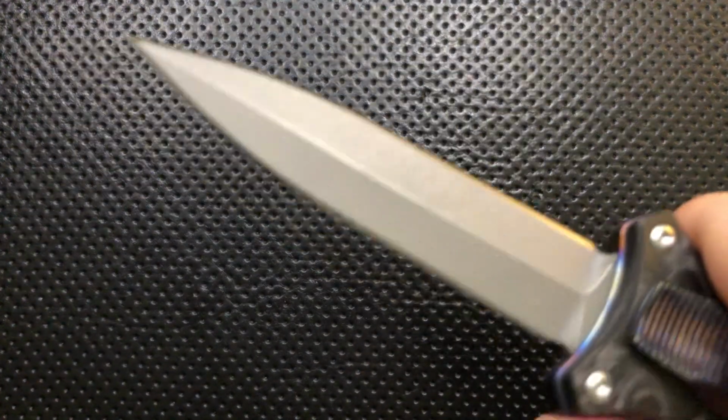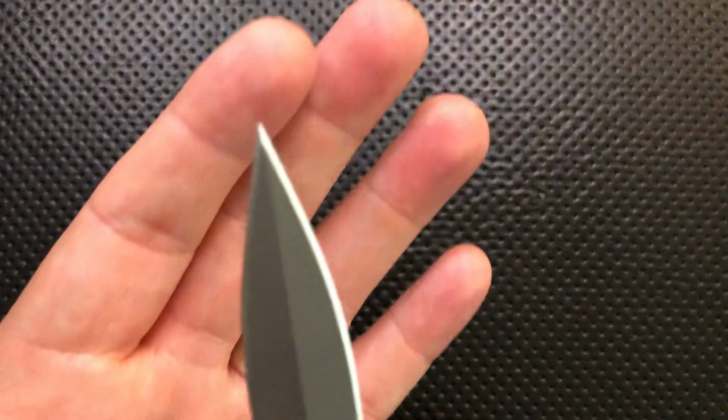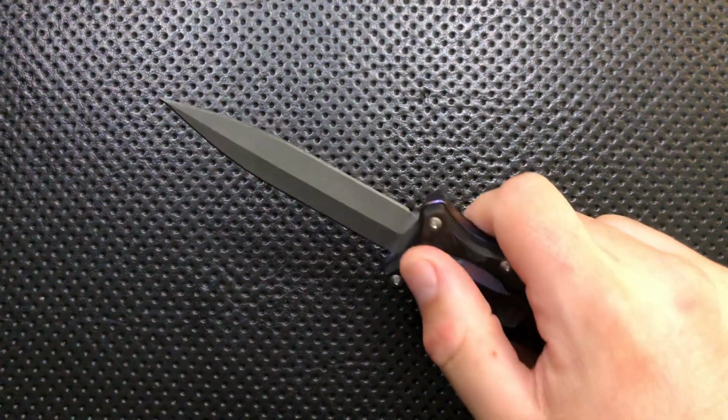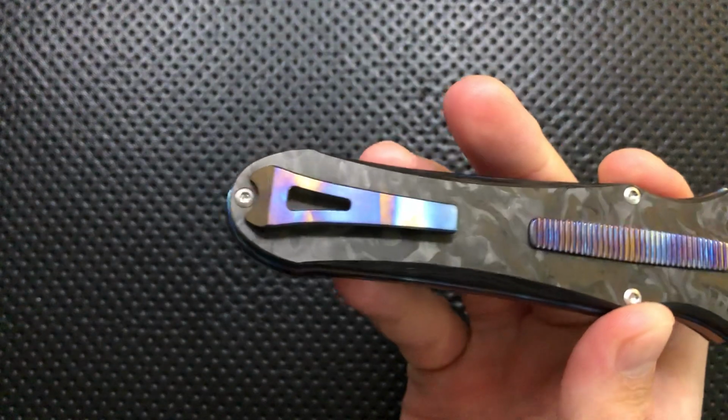And with a dagger style grind, whatever, it's not really the point, but look at the freaking point on this guy. Speaking of the point, holy cow, is that thing sharp. This is just really, really well made in that domain. So there you go. Next thing, clip on this guy, absolutely good to go.